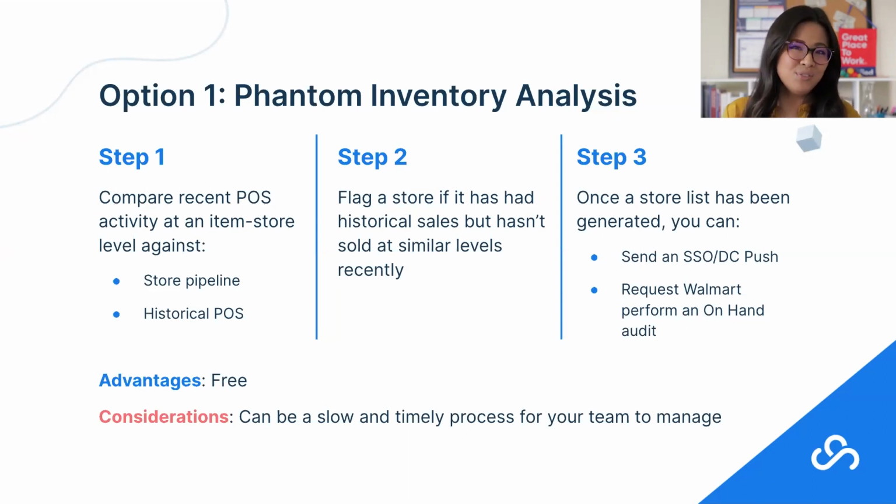I think Rick can probably give us some insight into this as well. I have seen it happen before, but usually, and Rick, correct me if I'm wrong, this requires time for a store associate to go and do in multiple stores. So you want to use this one sparingly, and you really need to have a strong case to ask Walmart to perform an on-hand audit. Is that your experience as well, Rick?